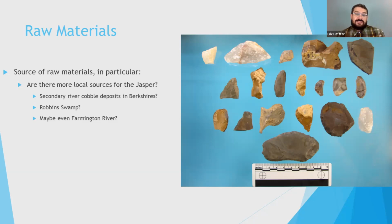And that would potentially provide valuable data on mobility, because there's a huge difference between trying to understand how Paleo-Indians moved around if they're using stuff from Pennsylvania versus from the Farmington River or even from the Berkshires. So all of this is a very indirect way of figuring out how people are moving about the landscape.